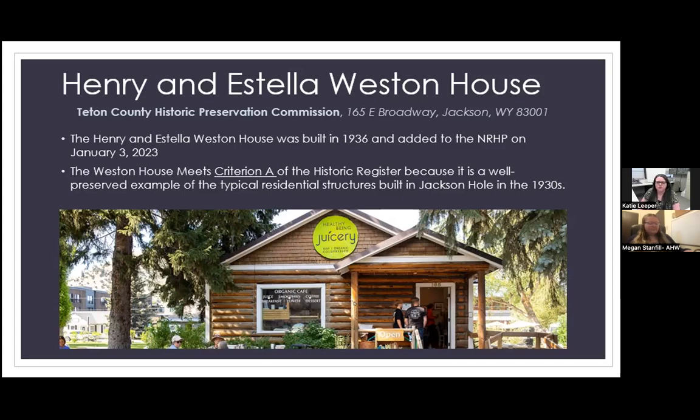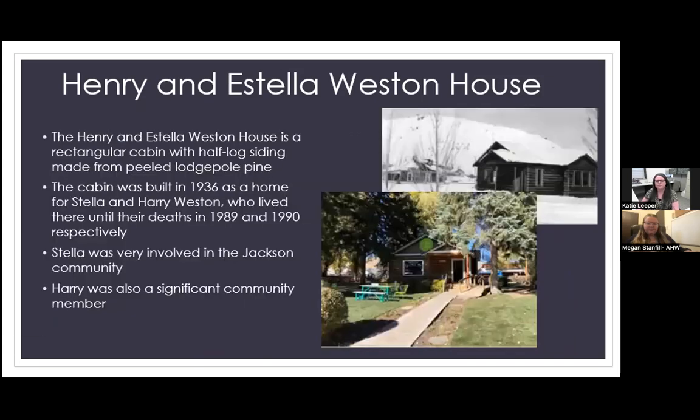The house was constructed in 1936 by community leaders Harry and Stella Weston. And again, it's significant because of the growth of Jackson. And apparently it sits on one of the last lots in downtown Jackson to have avoided major redevelopment and infill, which we can consider a success to be sure.